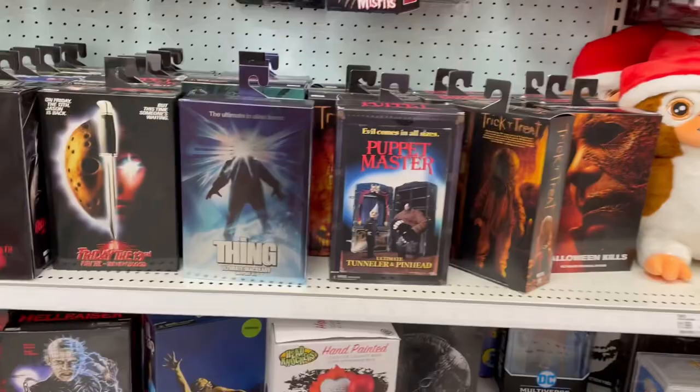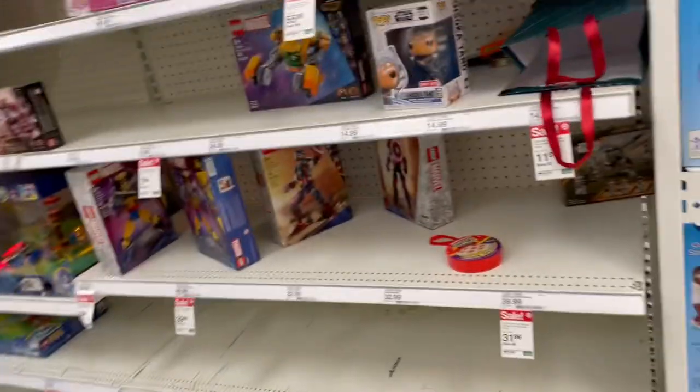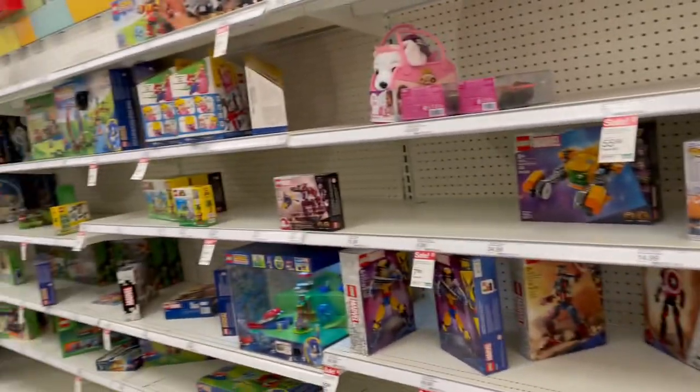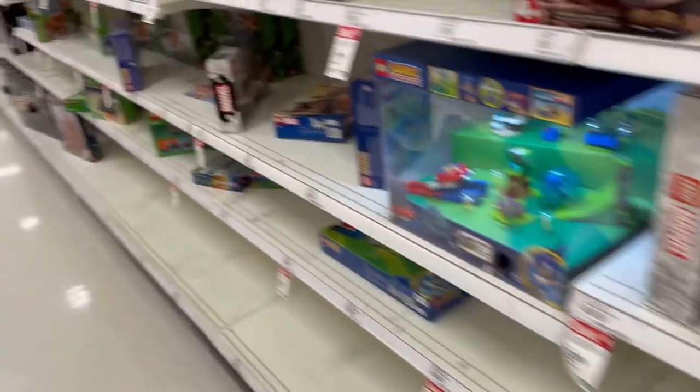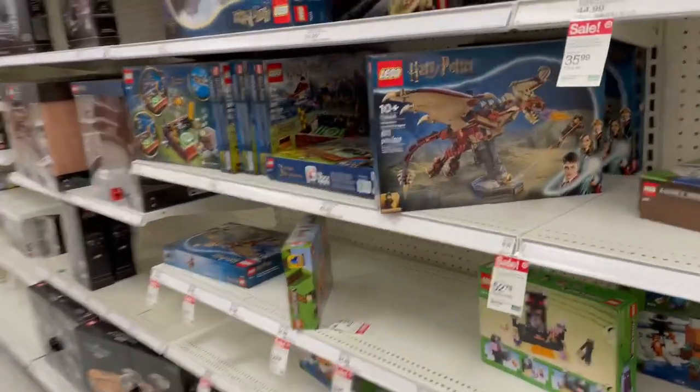That's the next thing. All right, so that's it for collectors. Let's check out, all right, we'll start off in what was the Lego section at some point. And it's now a lot of empty shelves. Thank you, Christmas. All right, let's see.